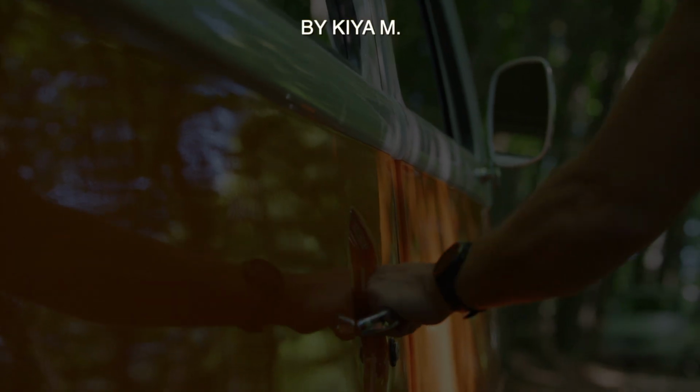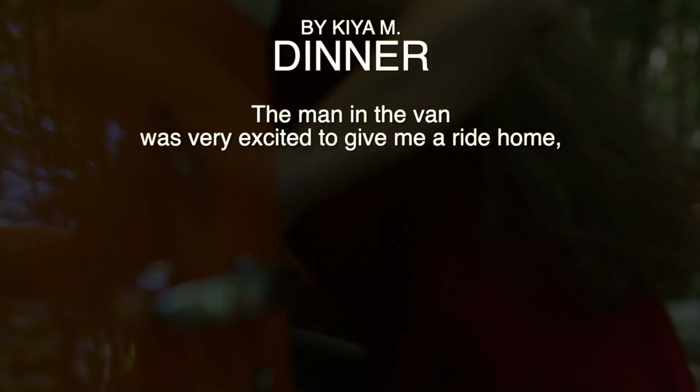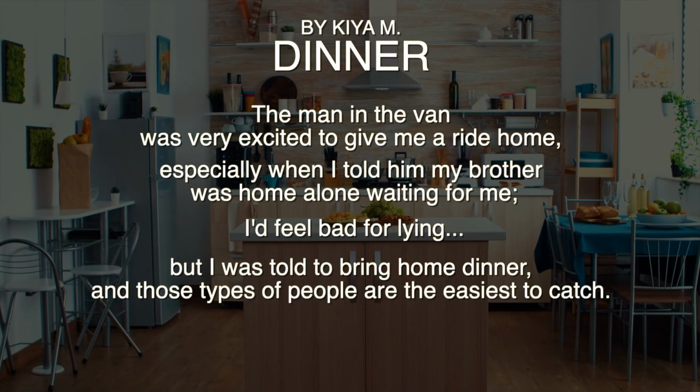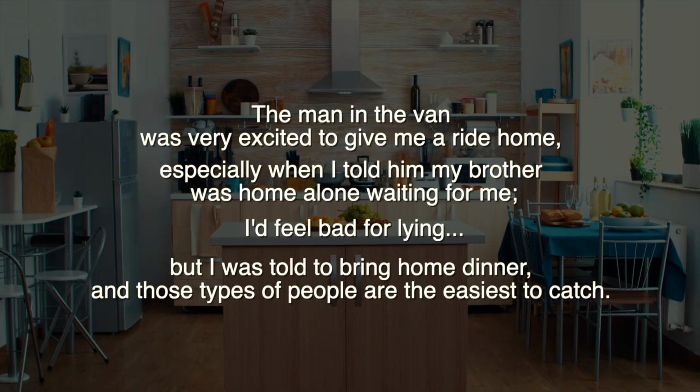First place, Kaya Mayer. The man in the van was very excited to give me a ride home, especially when I told him my brother was there waiting for me. I would feel bad for lying, but I was told to bring home dinner, and those types of people are the easiest to catch.